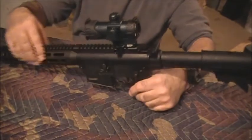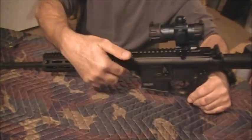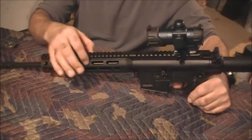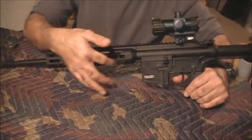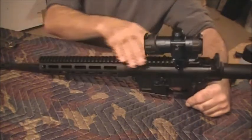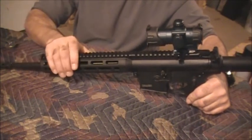Like I said, all polymer upper and lower, and polymer handguard. This is the upgraded handguard that has 5 rows of M-LOK all the way around. And then it's got full-length Picatinny all the way across the top. Like I said, it did include one short section of Picatinny.